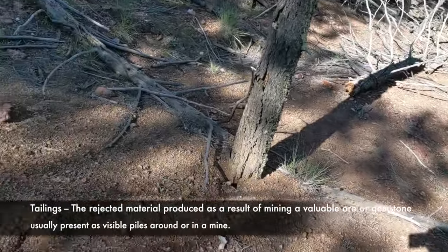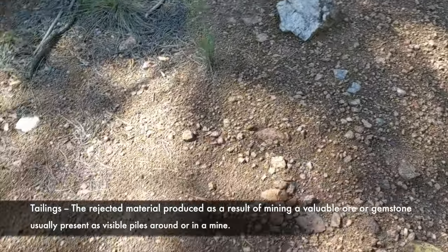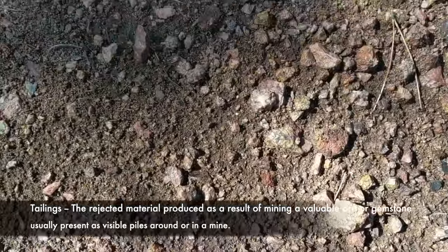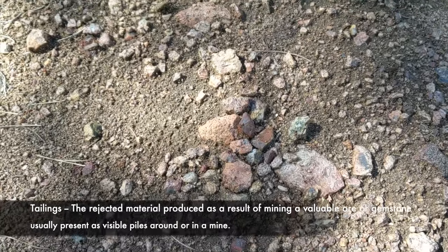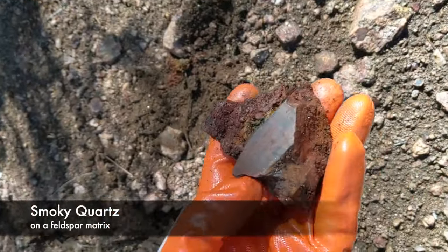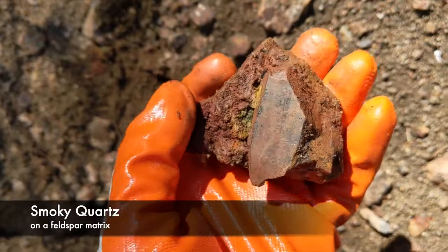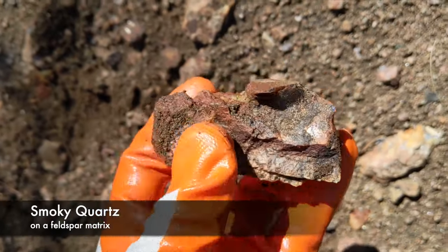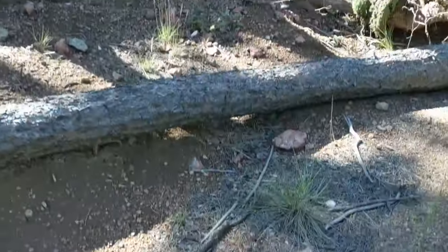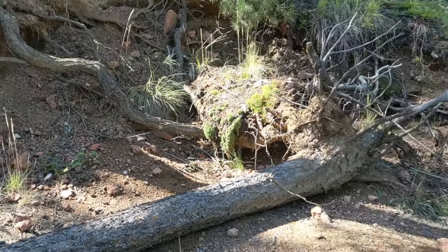Luckily, some of these old tailing piles have been rained on a lot. And so I'm able to come over here and scan for some goodies that might have been skipped. Looks like maybe a little bit of amazonite there. I just picked up this over here. Definitely some good signs. Not a whole crystal, but they were definitely into something good over here somewhere.